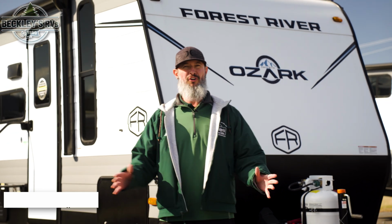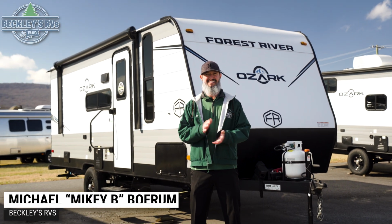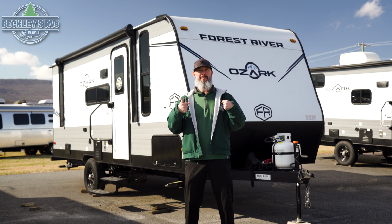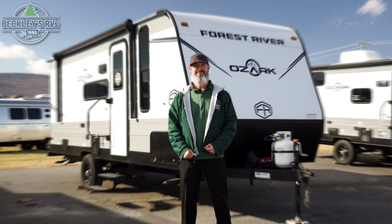Hey everyone, calling all you towable RV fans. I've got a great little camper for you today. Single axle, 17-foot floor plan, and it's got a lot of big features to it. I'm Mikey B with Beckley's RVs. We got to get into this one. Come along with us.